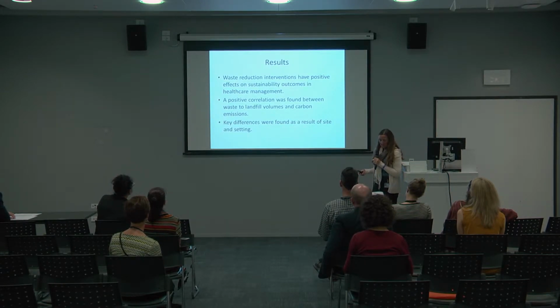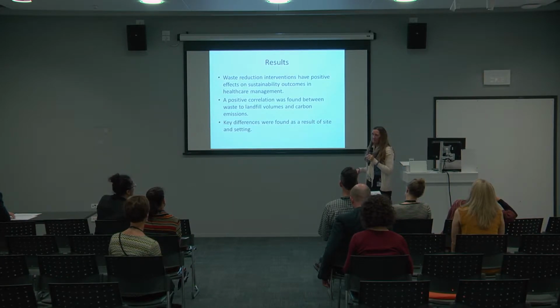So the waste reduction interventions we found have positive effects on sustainability outcomes. And if you think about sustainability outcomes, generally you're talking about environmental, financial and social. And there was a positive correlation found between waste to landfill volumes and carbon emissions, which sounds kind of straightforward to say, but it's actually quite good to say, because not every healthcare institution can measure the carbon emissions at the moment. But they do tend to measure waste volumes. And we did find key differences as a result of site and setting, which was good to confirm.